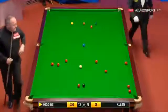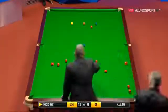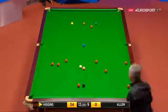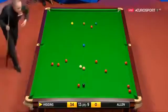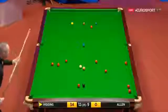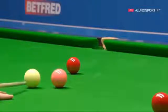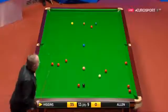If you wanted anybody at all to play in a pressure situation, it'd be this man. 34. He's just so good at it. Well, in all seriousness, how many balls that matter has he missed tonight? The one black. Basically, that's it. It was cold at the time as well. Well, it's fair to say he's warmed up. 35.